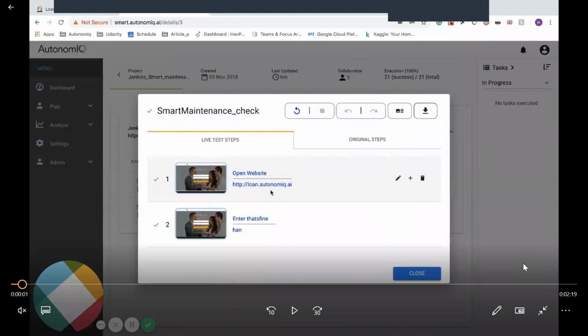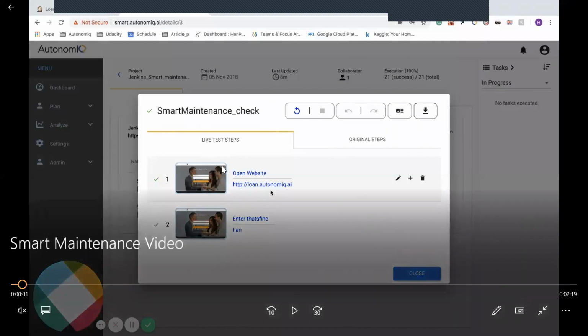So imagine we have a loan application. There is a loan application called loan.autonomic.ai. This loan app is a web app, no, it's a cloud app, hosted in the cloud. The developer made a mistake: one of the labels should have been first name, and they did not call it first name. And the tester created a matching test case. That's what you're seeing here on the screen.